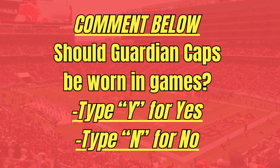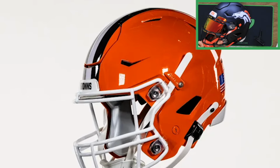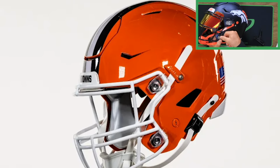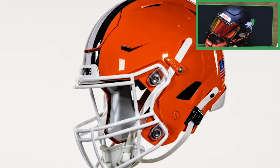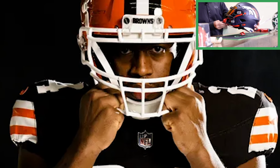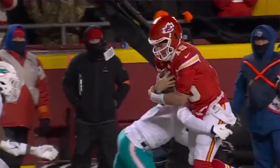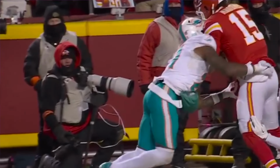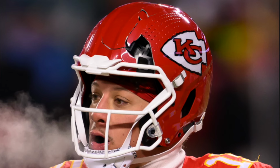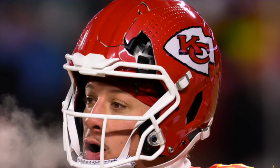So, do you believe the new Guardian caps should be used in games next year? I really do believe it takes away from the aesthetic. Now, I'll still watch, but when you really think about the minimalism in modern day jerseys, the brand is really shown on the helmet, right? That logo is so heavily intertwined with fans of the teams and just neutral fans around the world. And we wouldn't have the Patrick Mahomes flying off into the Kansas City air versus a Dolphins chunk of his helmet story.